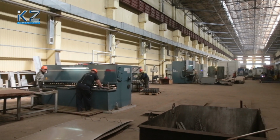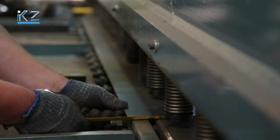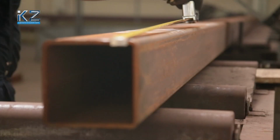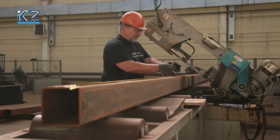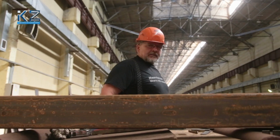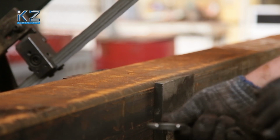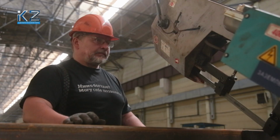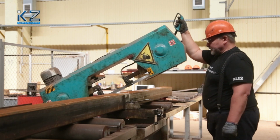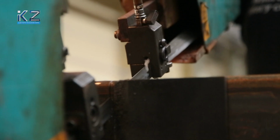The production of the pavilions begins with the cutting of the metal material. All raw materials are of Kazakhstani origin. The metal, for example, is supplied from Temirtau and Almaty. It first goes to the warehouse and then directly to the band saw machine. During cutting, an emulsion is supplied to the saw blade, which cools it down. Thus, the metal does not heat up to a temperature at which it could lose its strength.